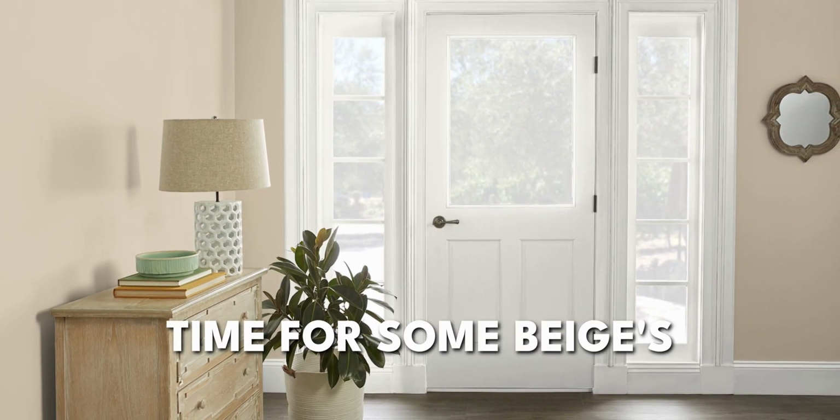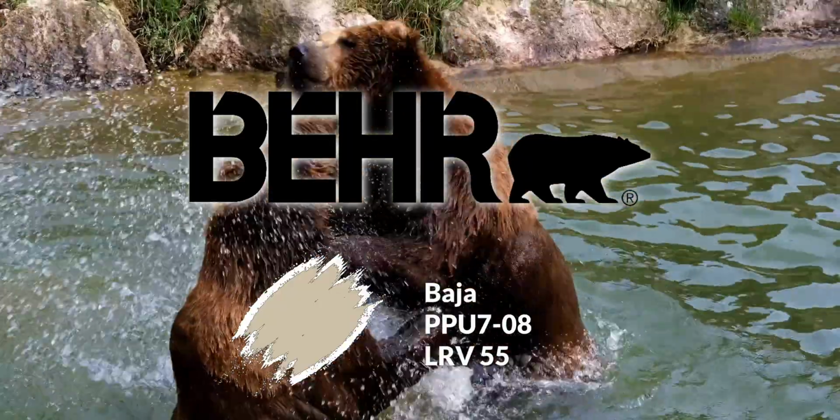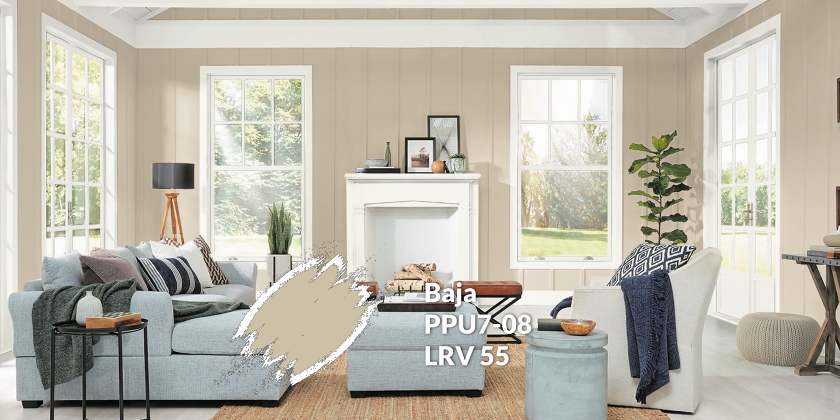So why don't we talk about some of my top beige paint colors? Let's get into 5 that I really enjoy. Starting with Baja by Behr Paint. This is a 55 LRV beige, great classic golden undertoned color. I think this is Behr's best beige, if you really wanted to just lean into it, full stop.